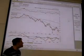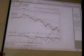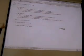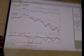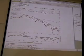All right. Let's move on. What else do we have to look at? Let's try and open another window. Let's get back to the Nikkei. Let's see what happens with these markets. Nikkei, right?